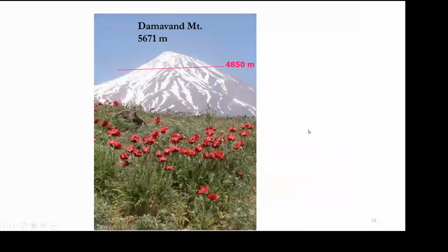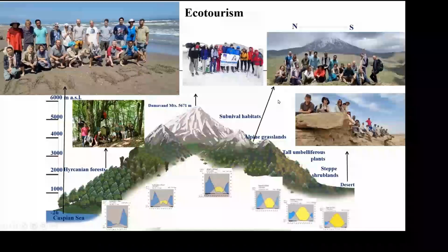And climate change. Look at Damavand. Damavand is the only mountain whose upper limit exceeds the upper limit of vascular plants. It means that in this region with climate change, there are no alternative habitats for species to move up. It's not like the Alps or Himalaya, where there are still a lot of glaciers, a lot of nival habitats that species can move to higher elevations. In these mountains, only microhabitats are the chance for alpine species to survive. This is the reason that we have to protect these habitats.